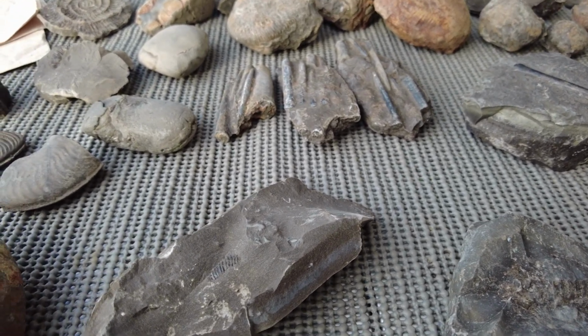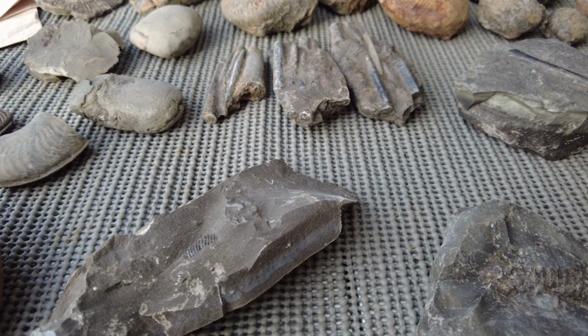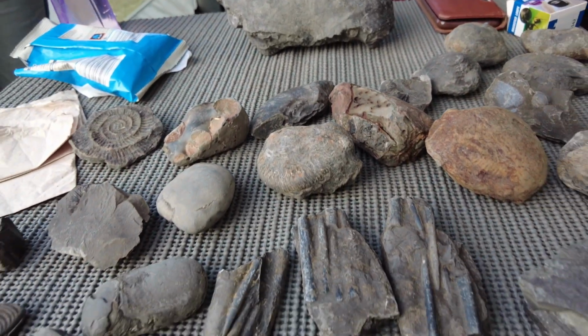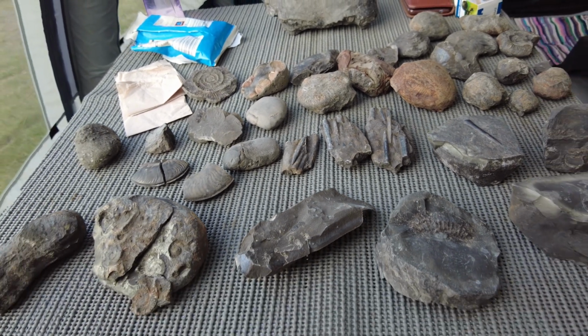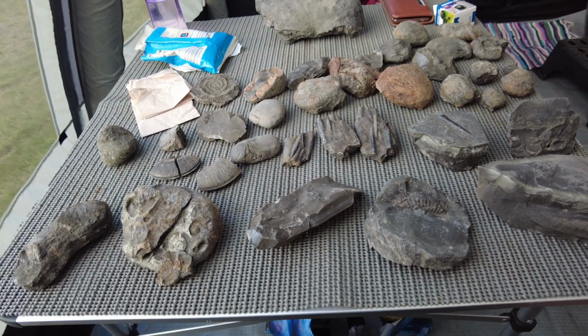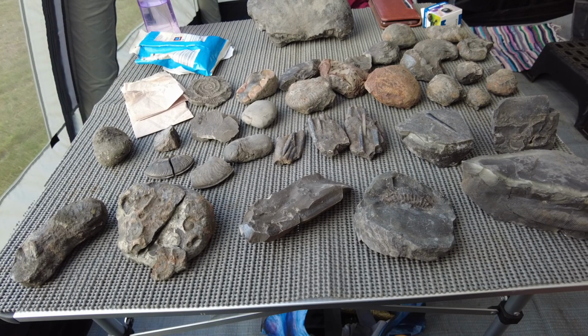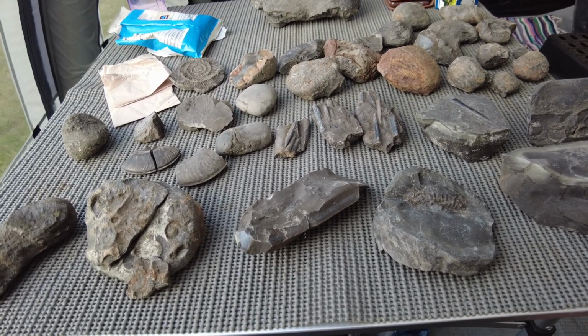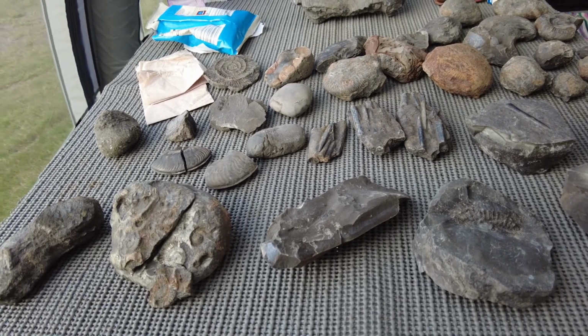Right, that hopefully is it. Sorry, forgot the belemites, done everything else. So that really sums up 3 hours at Saltwick Bay today. We did actually see a dinosaur footprint as well, which you saw earlier in the video, and there were also some photographs taken which may not have been on the video.